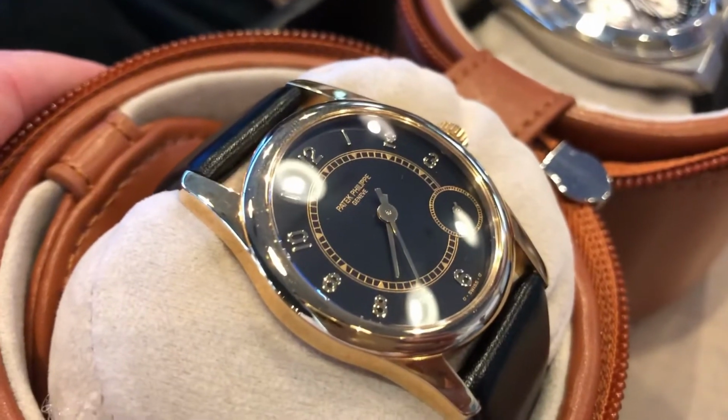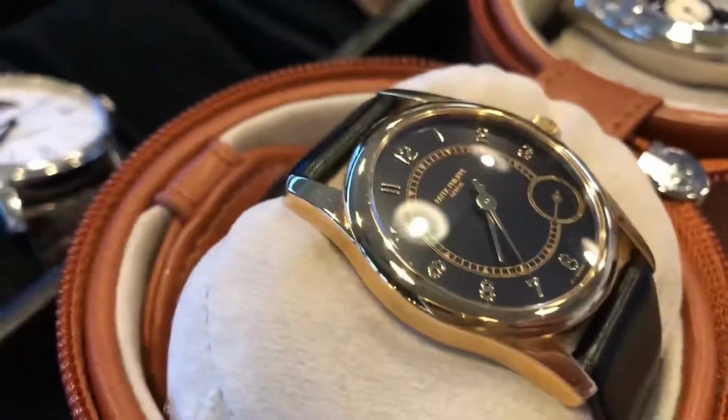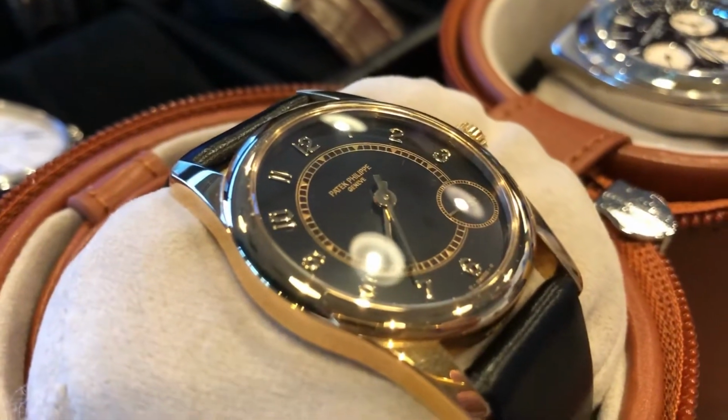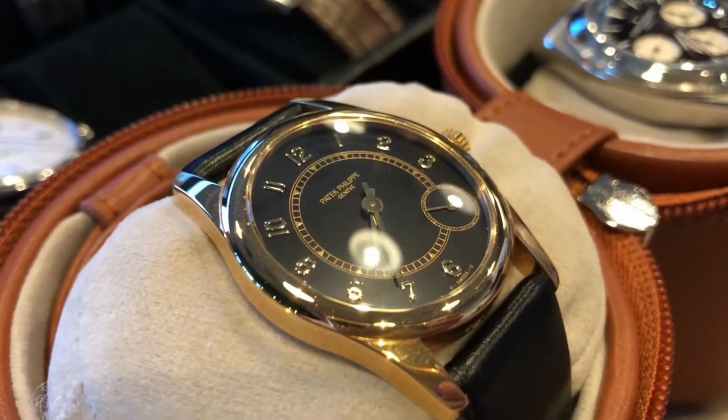Here we have two of the heavy hitters for the evening. This one here is a Patek Philippe Calatrava with the yellow gold case, black dial. Man, this thing just screams luxury. Very nice.